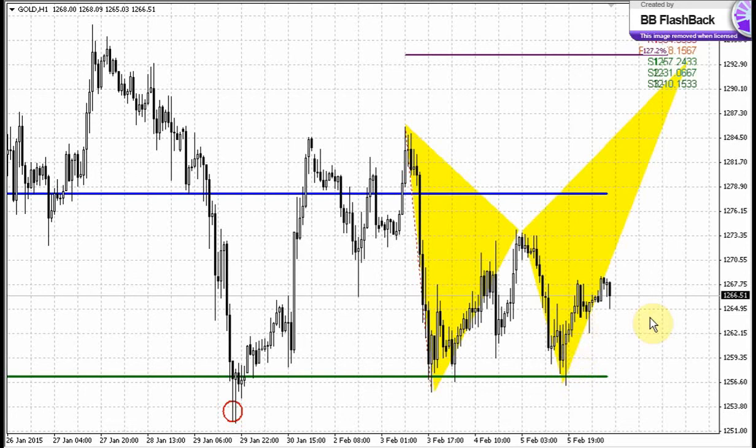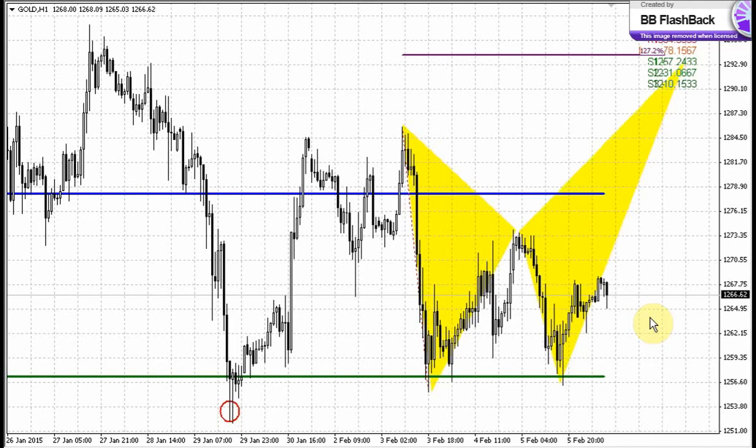So the technical picture stays the same on the gold market. Let's see what non-farm payrolls will bring us today, and we will discuss the gold market in more detail over the weekend. Probably we will get some more information and more action that will add more clarity on the perspective of the gold market in the nearest future.